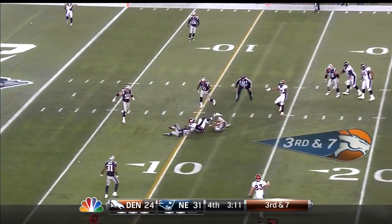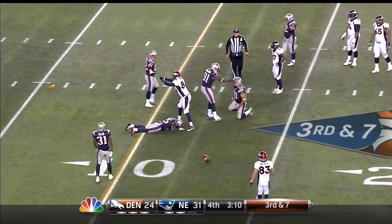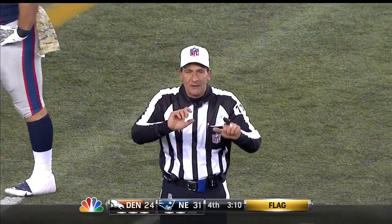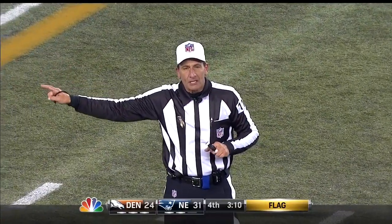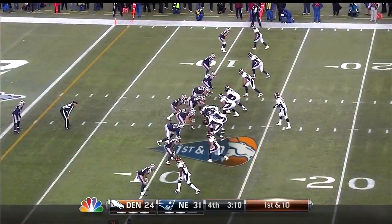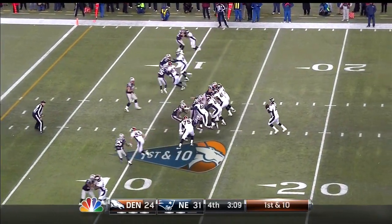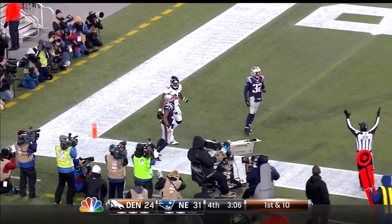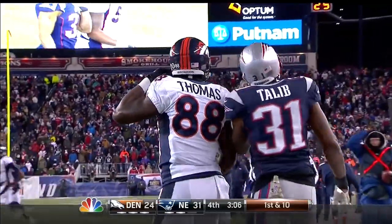Manning hanging in. Pass underthrown and incomplete, but a flag is thrown. Pass interference, defense, number 50. Right on the foul. Automatic first down. First and 10 from the 11. A fade, and it is caught by Thomas in the end zone for the touchdown.